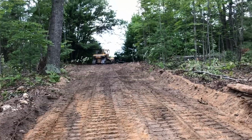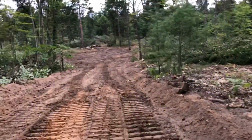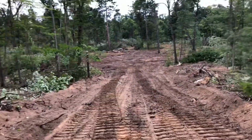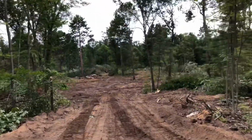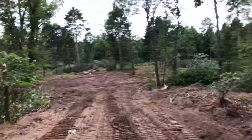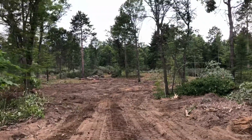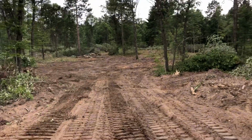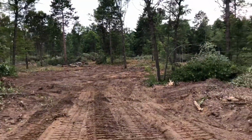But hopefully things go smooth. So we'll find out. There's some stones in here kicking around, but not enough to write home about. So that's kind of how I make the landing. My main objective is to get all the stumps in one spot, not have them spread out all over the place. I like to try to keep it as clean as I can.